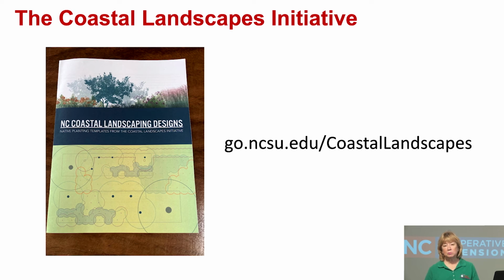Another great resource for planning home gardens is the Coastal Landscapes Initiative, which has developed a series of landscaping design templates for use in your own coastal garden or yard that you can download from their website. Each design can be modified to meet local lot configurations, and alternative plant choices are provided for flexibility. Two types of designs are included in this series: borders and screens.